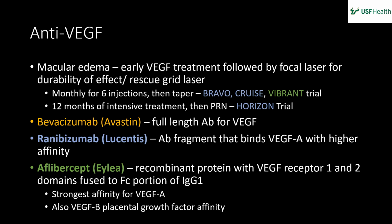So anti-VEGF, sort of the mainstay of treatment today, is useful with BRVO with macular edema. It can be followed by focal laser to improve durability of effect, or as a rescue technique. There's the schedule of injections used in all of these studies. So the BRAVO study, which used ranibizumab, the CRUISE study, which was also with ranibizumab, the VIBRANT trial, which was with aflibercept. They did monthly injections for 6 months and then tapered as appropriate up to a year. And then the HORIZON trial, which was again with ranibizumab, just followed these patients and saw that there was success with just PRN after the first 12 months.